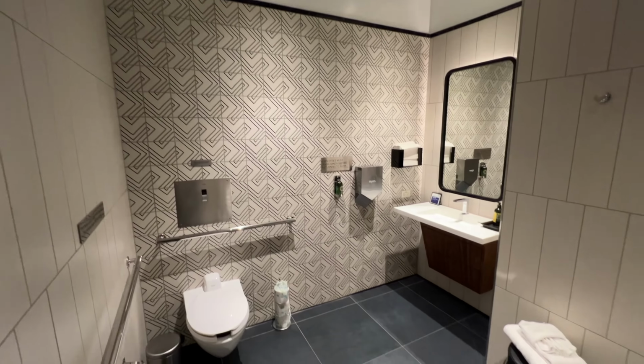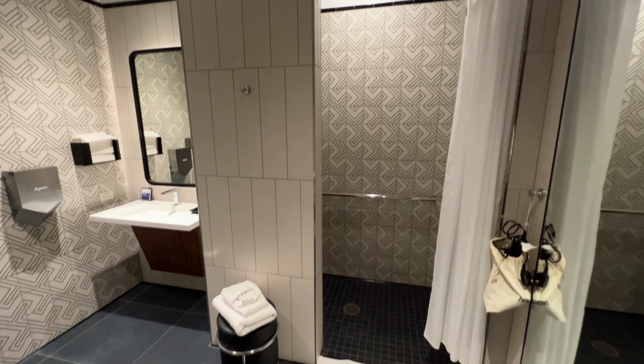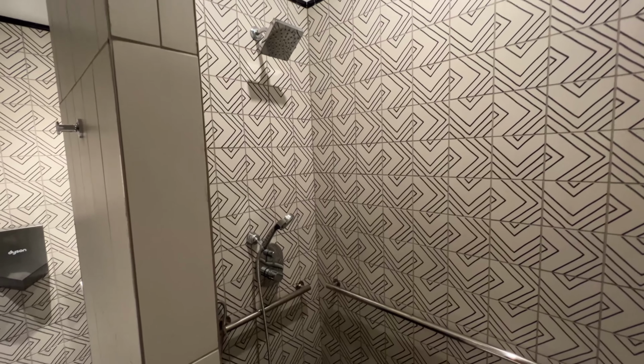The lounge now has 2 shower suites, where there was only one previously. It's obvious that the lounge really aimed to double everything. Now I personally used this shower suite. It was fine, but the water pressure could really use some tuning. It was pretty weak.